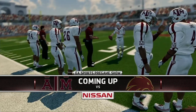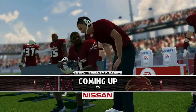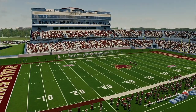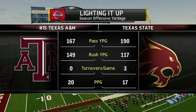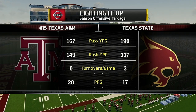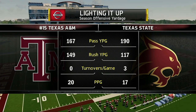Davis, bringing you the EA Sports NCAA Football 14 pregame show presented by Nissan. Innovation that excites. We are just about set to put the ball on the tee. Everybody get loose and get set for action from the Big 12. That does it for us here on the NCAA College Football pregame show. Enjoy the game. We'll see you at the half.